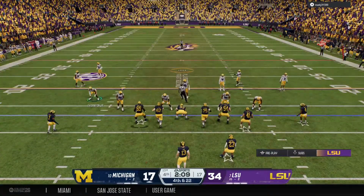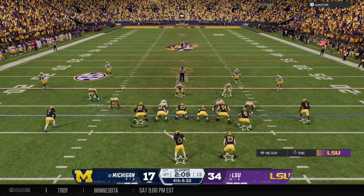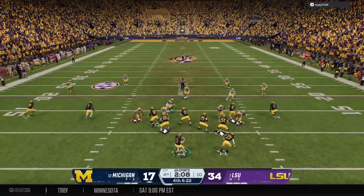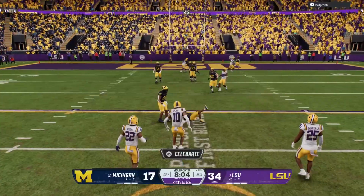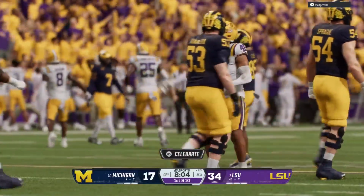So down by multiple possessions here. The offense will try to convert here on 4th down. Scanning the field. It's Carr. Fires it to the wideout. There's a fastball, but it's intercepted. Tackled after a short return to the 23. Nice play by this defense.